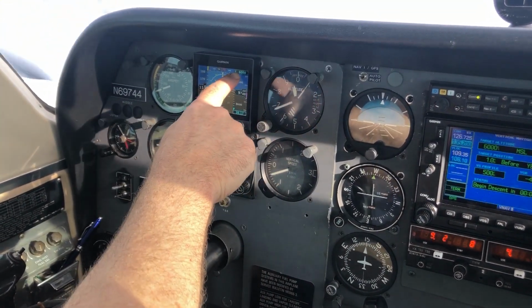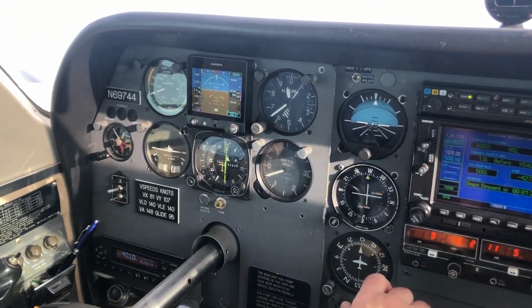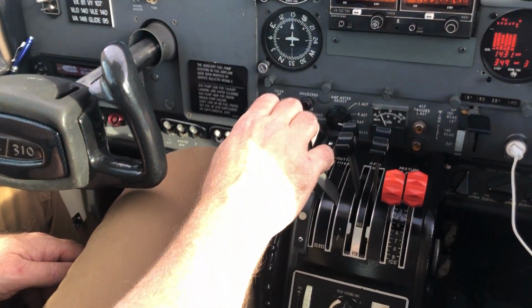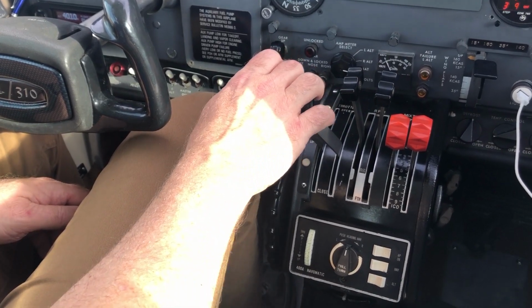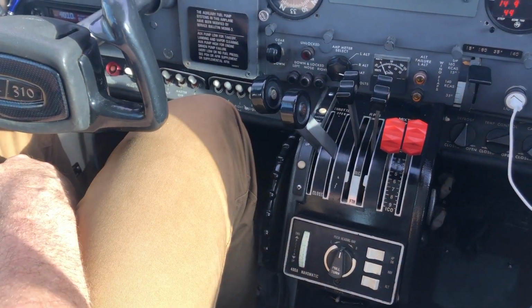Bug, 6,000. Just going to drop the manifold pressure about an inch. It's going to just keep us from going too fast. I'm not going to touch the mixture.